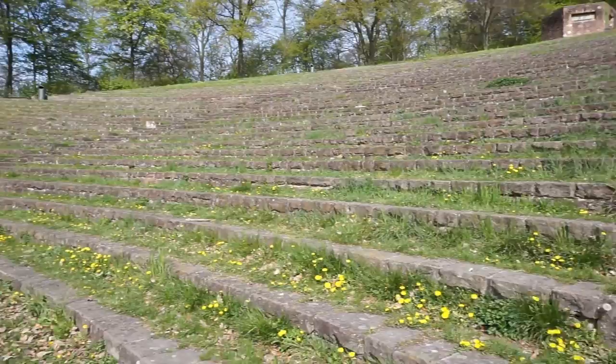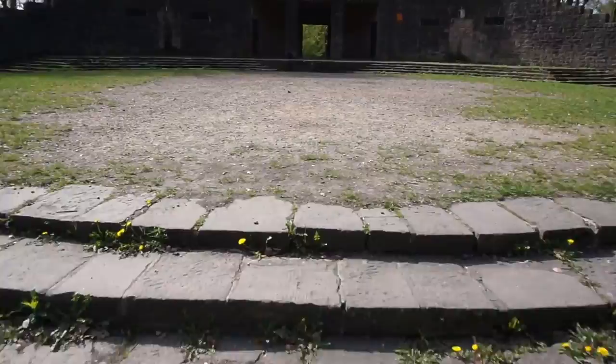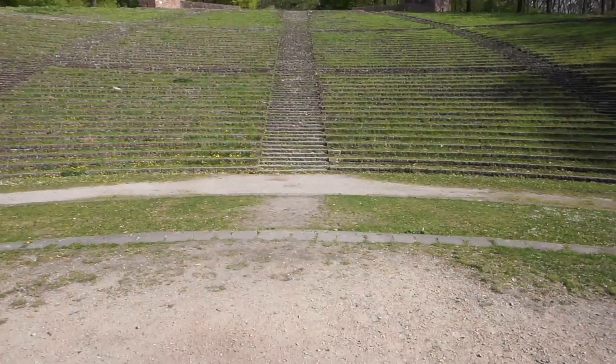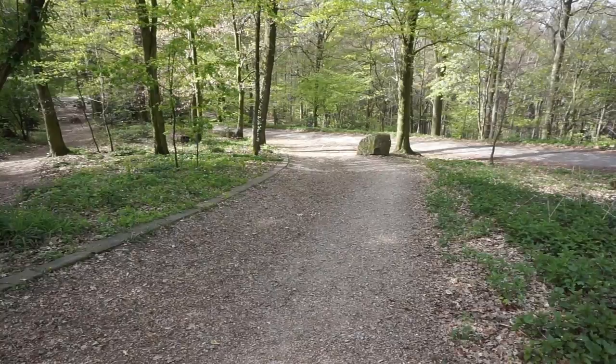Let's go back to the stage here. There are two levels of the stage. Here's the first one here, and this is the main stage for theater performances and for concerts, and for dancing as well. And this spot here was the spot that was used by Joseph Goebbels, the propaganda minister of the Third Reich, to deliver his opening speech on June 22nd of 1935.